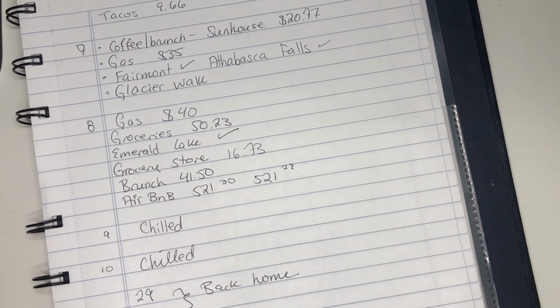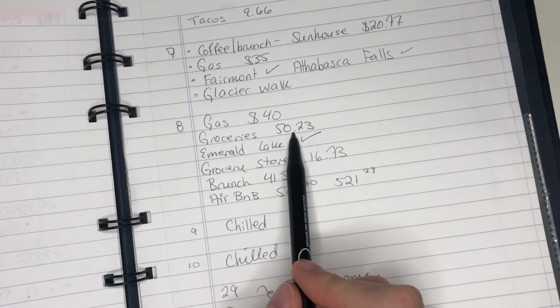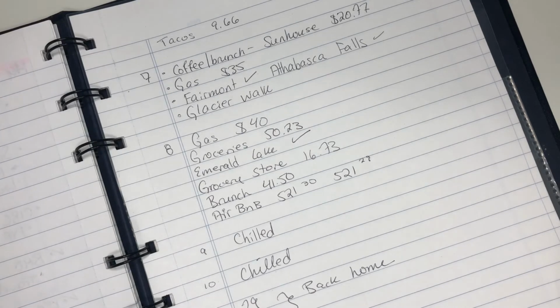So I've already added up all of the prices all together, but as you can see, it adds up really quickly, even with quite a bit of groceries, a few days of chilling inside. Obviously, we didn't need to do everything this one way. So for example, the Via Ferrata added a pretty penny to everything.